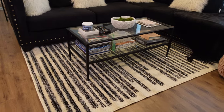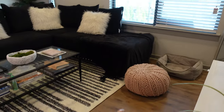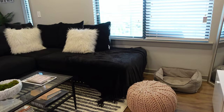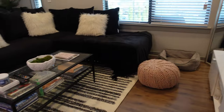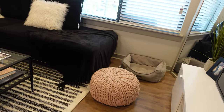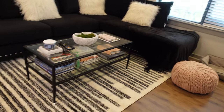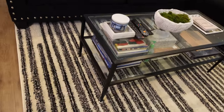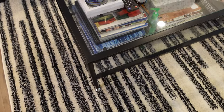So this is the finished look. I'm gonna swap this out for a cream tan color if I even want to keep that little detailing in here. So picture that as a cream color. So yeah, love the rug. Super cute, fits the vibe.